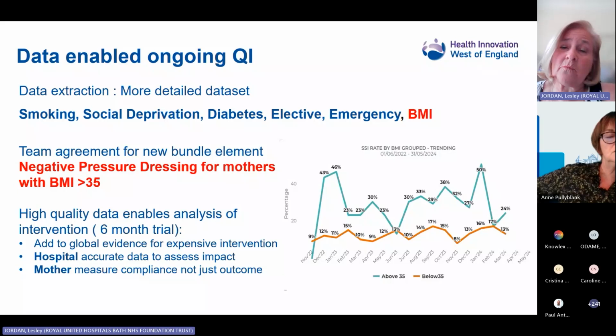And so we are planning a 6-month trial to really look at what happens. And because of the fantastic data that we've got, that's been easier to get over the line in each trust in terms of the cost of that dressing, and we will also be able to add to the global evidence of what is an expensive intervention. So it's a really exciting phase for us.